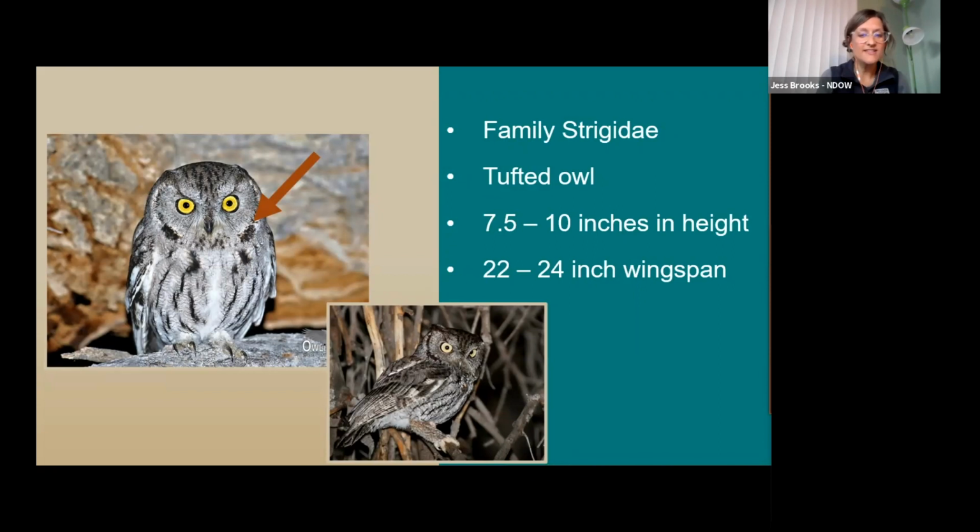This little owl is a Western screech owl. They do have tufts. They're very, very small though. And they do have a little bit of a facial disc. That's what that orange arrow is pointing at, but it's really kind of difficult to see. It's sort of outlined in gray. And these guys are also really small, not even a foot tall, 2-foot wingspan.